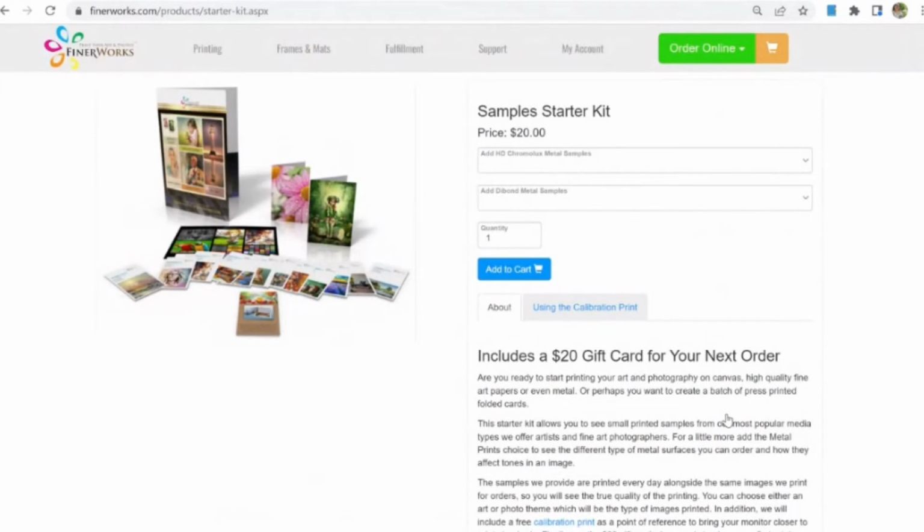It is $20 and it comes with a $20 gift card that you can apply to your next order. Now, if there are things you're thinking about, like metal samples, those are an additional $10. And you can have either the HD metals or the dye bond metal samples. If you go to FinerWorks social, there are some examples there, and I can show you examples in a little while when we get into inventory of what the difference is.